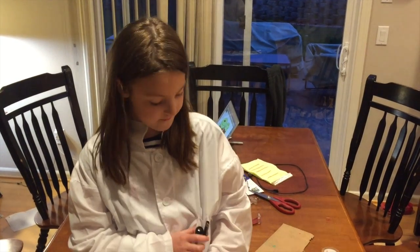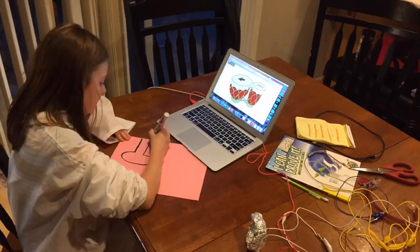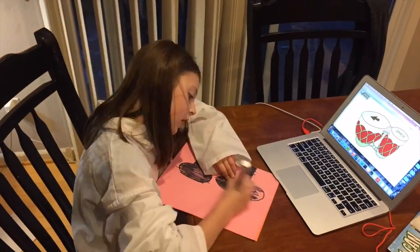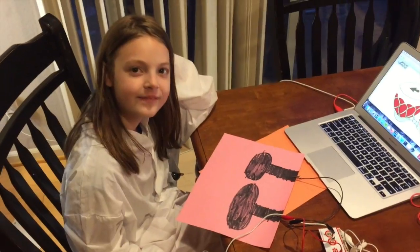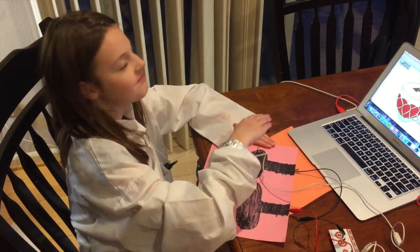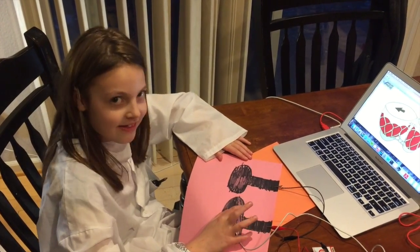My next experiment is going to be about if marker ink is conductive. Here is the marker we will be using. My hypothesis is that this marker ink is going to be conductive. Let's find out if markers are conductive. The markers are not conductive. My hypothesis was wrong.